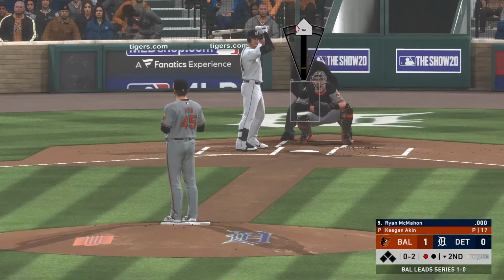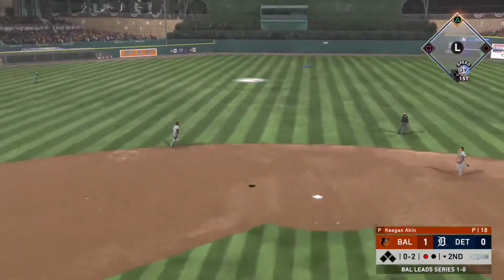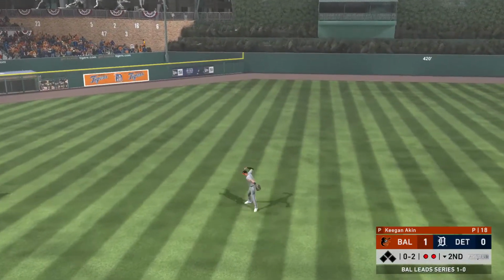Every time you go out there to start a game on the mound, you hope to settle in quickly and get into a groove, and he's definitely done that so far in the early going. Looks like he could go pretty deep into this one. And he will make the play out there, and there are 2 away now.